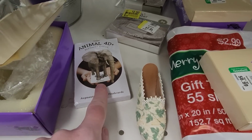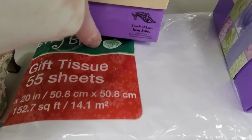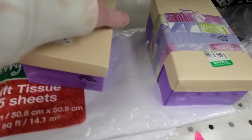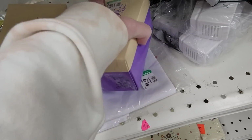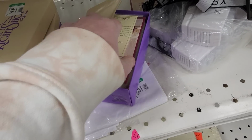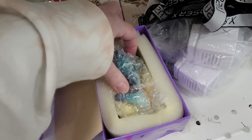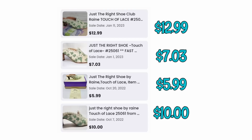Oh, let's see. This one is, oh, Touch of Lace again. Oh, it's the same thing. What's this one? The Wave. Ooh, that's pretty. That's really pretty. Here are some recent solds for both of the shoes.